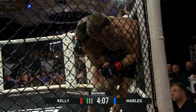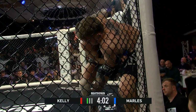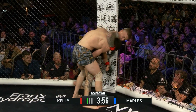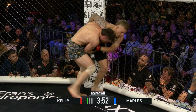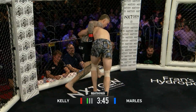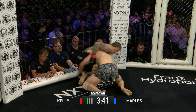Nice work by Sam Marles to start affecting the balance of Max Kelly on the fence there, now that he's secured his body lock. Using a lot of strength by the looks of it to try and get Max down. Max just sort of basing out, using his weight against Marles. Yeah, I agree. And nice work by Max to reach back and just slowly cinch up that whizzer so he can look to try and counter Sam Marles, possibly with a throw or whizzer kick.